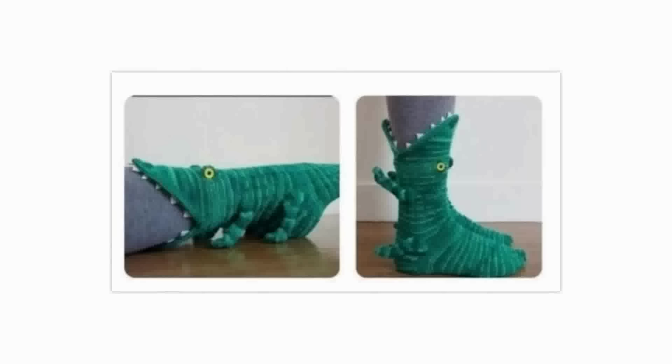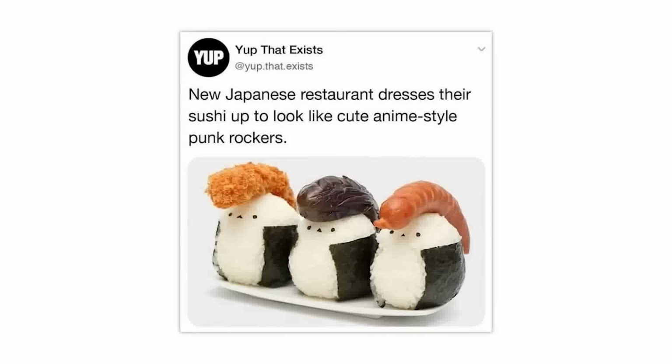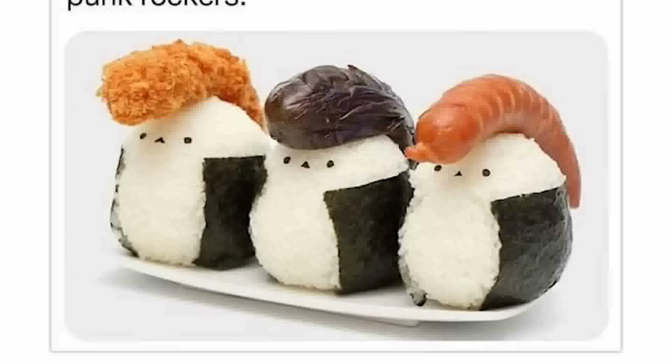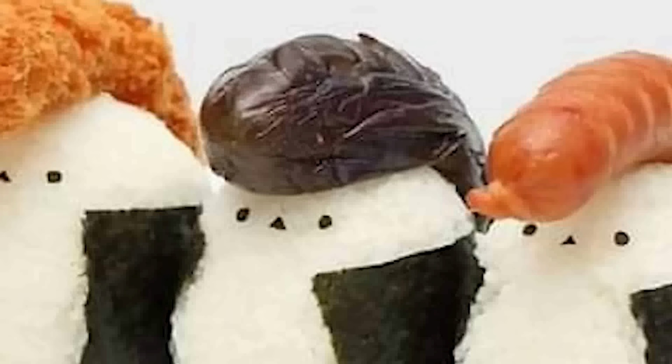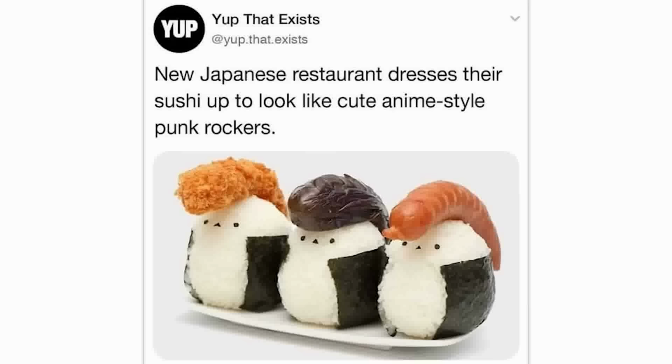New Japanese restaurant dresses their sushi up to look like cute anime-style punk rockers. What is that middle one? I'm gonna say it. It looks like a poop. And the other one on the right's a hot dog? I never knew a hot dog came on sushi.